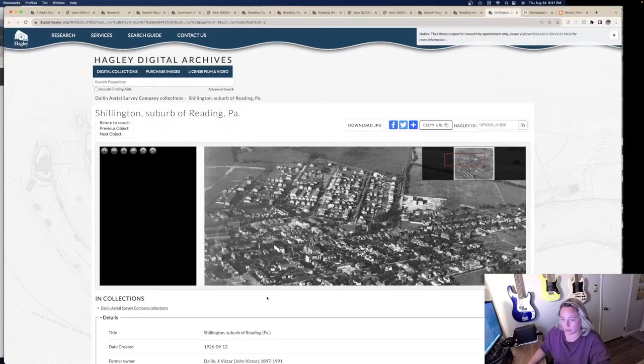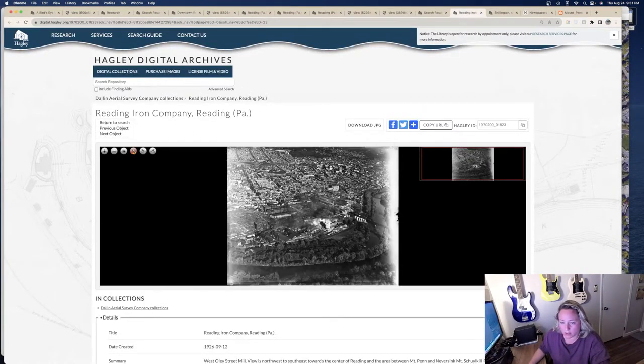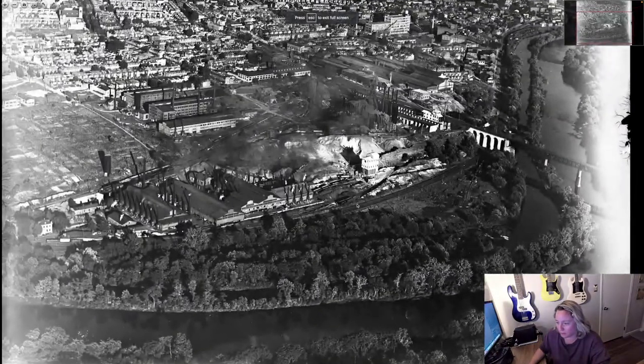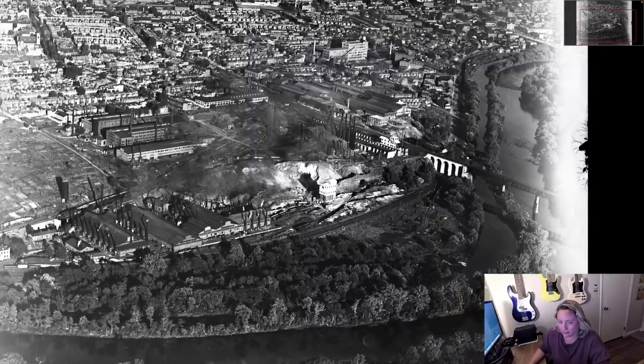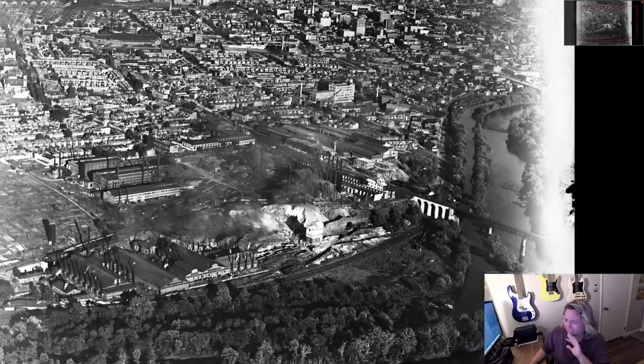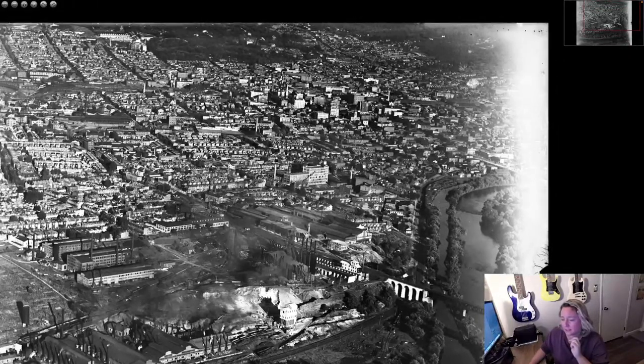Yeah, that's a super pixelated one, though. I don't know why that one's not very good quality. Reading Iron Company. So this is the northwest, I think. Yeah, because this is downtown.